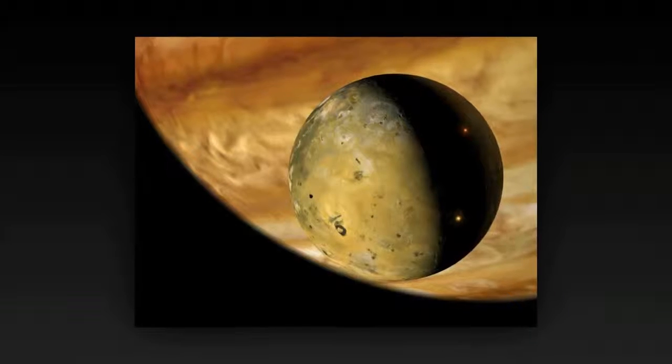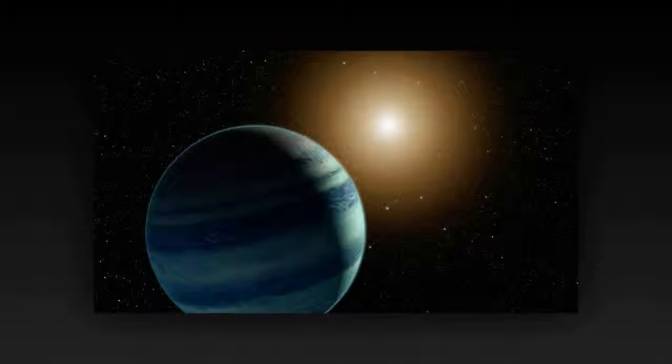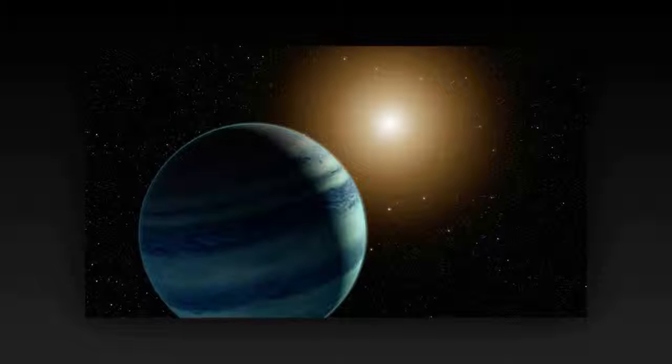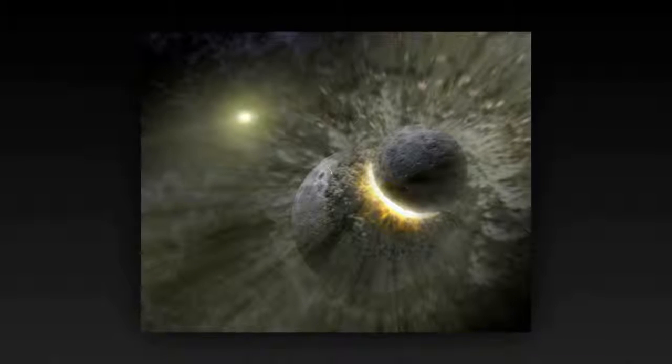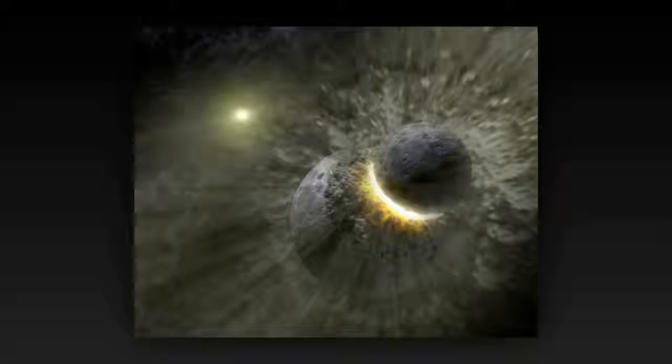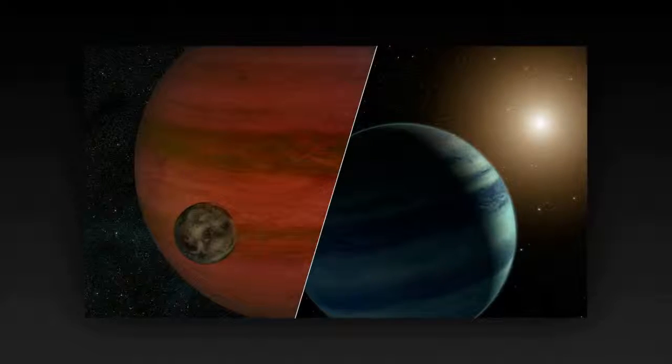Exomoons may be detected through radio emissions. Until now, scientists have been technologically limited in their search for life outside our solar system to exoplanets, but physicists from the University of Texas believe they've discovered a way to detect exomoons through radio emissions. This may greatly expand the number of habitable bodies on which we may find alien life.